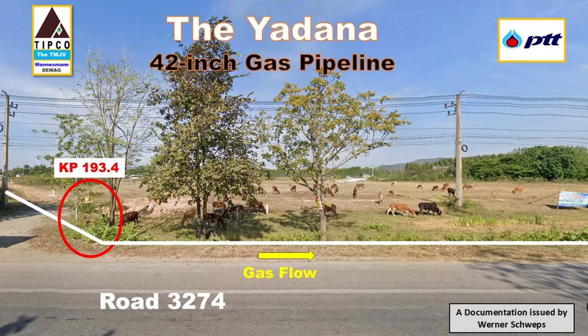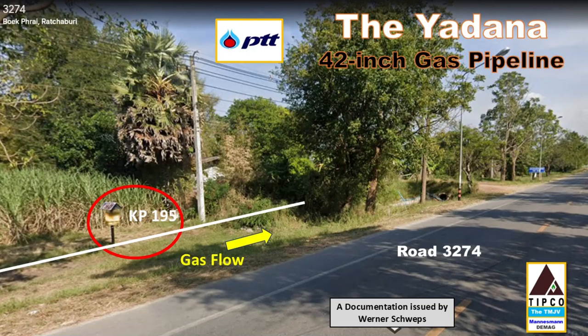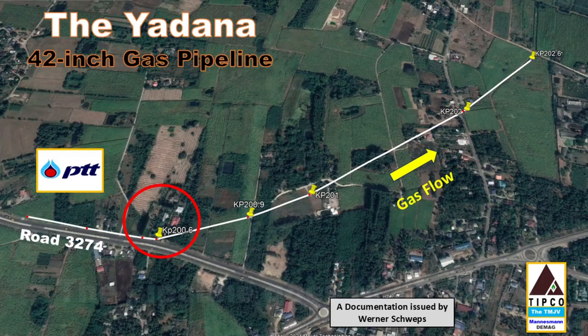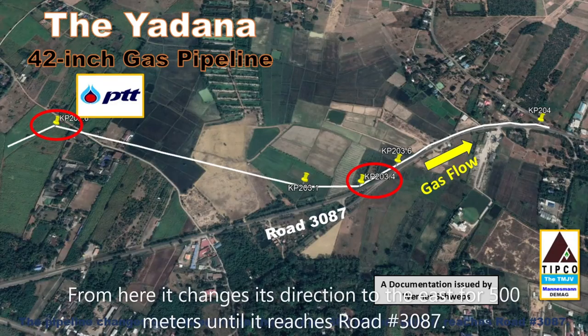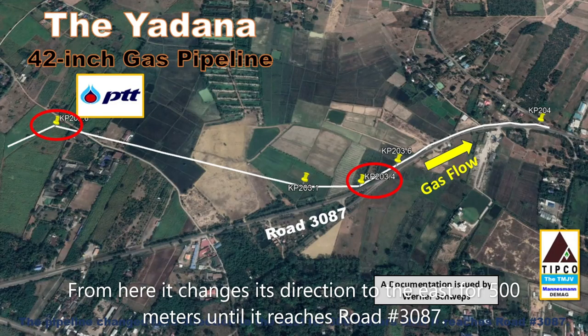At this point, marked here in the picture as pipeline kilometer 193.4, the pipeline changes direction slightly more to the east and continues for around 5.6 kilometers, following the corridor of road 3274 together with the electric power line as shown in the picture here with kilometer marker 195 until it reaches the pipeline kilometer marker 200.6. At this point, the route heads northeast through agricultural fields for 2 kilometers until pipeline kilometer 202.6. From here it changes its direction to the east for 500 meters until it reaches road number 3087.